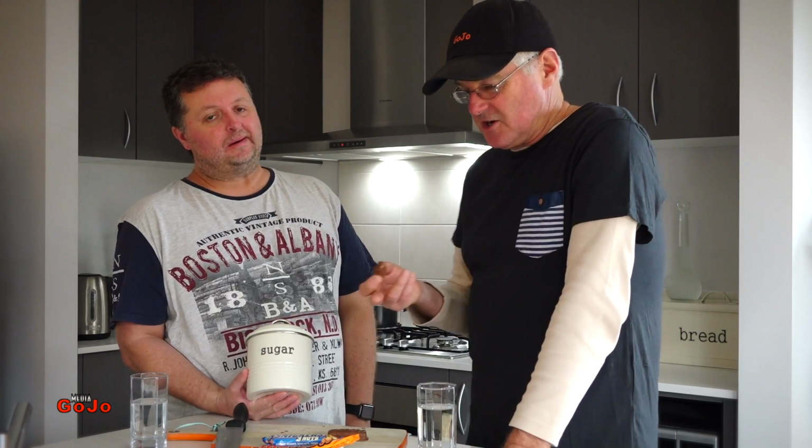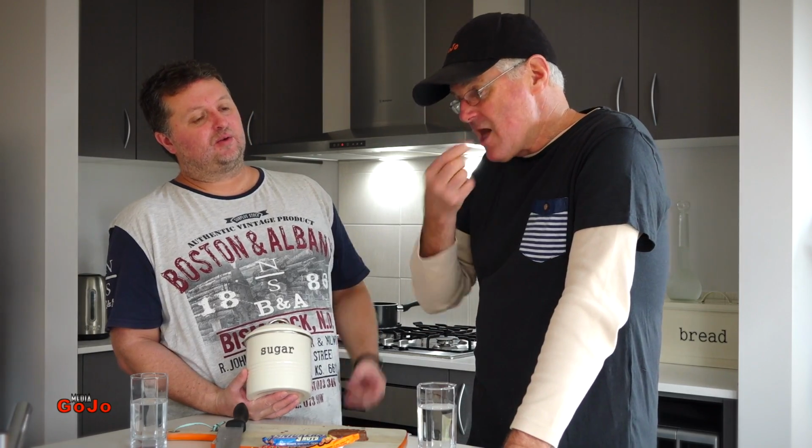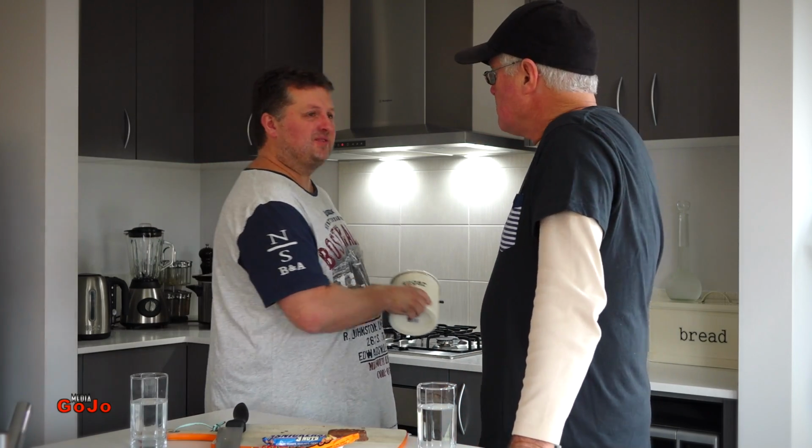So it's slightly down on the sugar level, and even though it's only slight, I actually can taste that. Yeah, it's not as sweet, and I think also that extra chocolatey flavour. Chocolate itself is a sweet flavour, but it's not like sugar. It's a different sweetness.